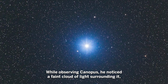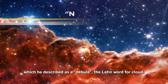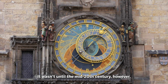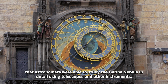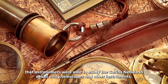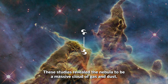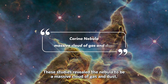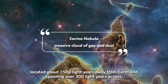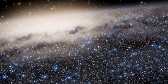While observing Canopus, he noticed a faint cloud of light surrounding it, which he described as a nebula, the Latin word for cloud. It wasn't until the mid-20th century, however, that astronomers were able to study the Carina Nebula in detail using telescopes and other instruments. These studies revealed the nebula to be a massive cloud of gas and dust, located about 7,500 light-years away from Earth and spanning over 300 light-years across.